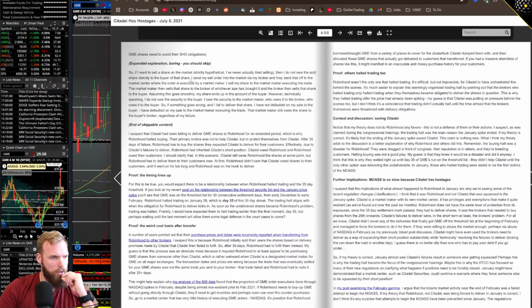This is partially correct. Yeah. I suspect Citadel had been failing to deliver GME shares to Robinhood for an extended period. I don't know where they're making the tie between Citadel and Robinhood, but my expectation is that, potentially, I don't know who their IBs are with. So my expectation is that this would actually be even more complicated than this.